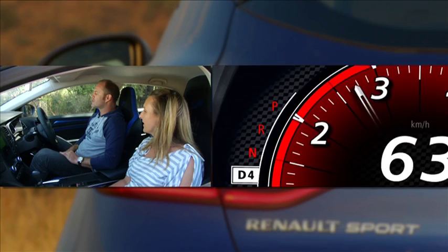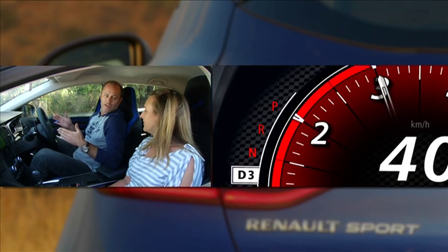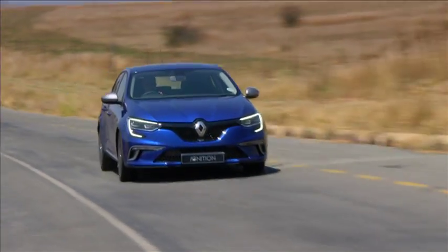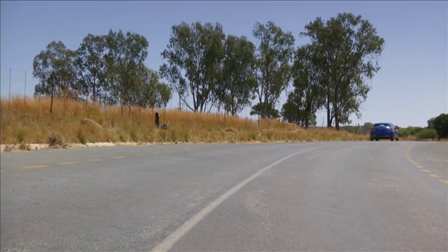The minute you're going over 60 k's an hour, it's got a 3-degree turn. So the car handles very well. The front end turn-in and the confidence under steering is really amazing. I'm super impressed. Yeah, it's a lovely drive.